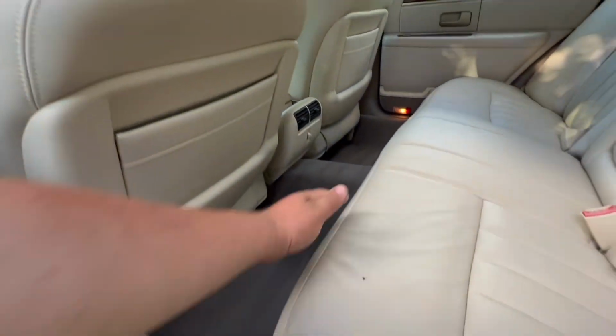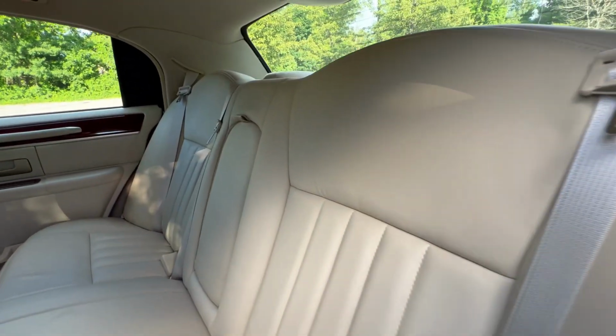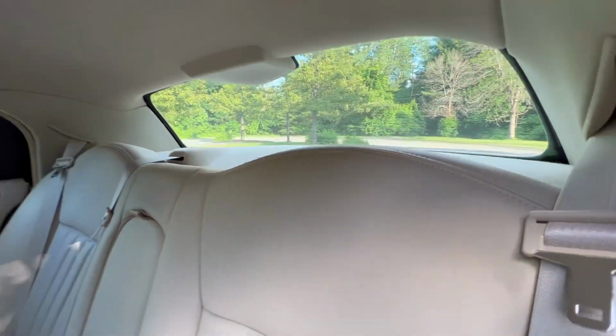Does have the side airbags. Carpeting is all in great shape. Beautiful, nice, soft, plush leather. Real clean.